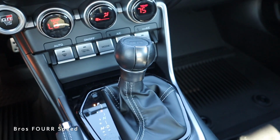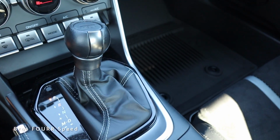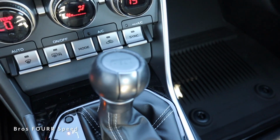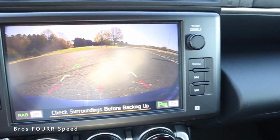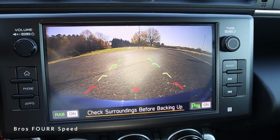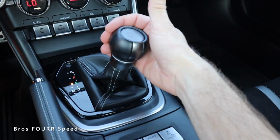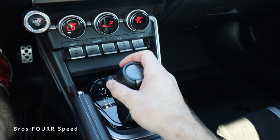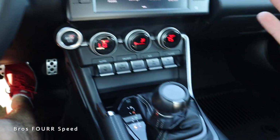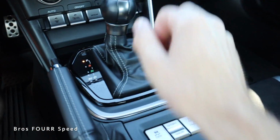And then for this automatic, we have the leather shift boot along with GR on the top section. It has a really nice feel to it. If we put this into reverse, you'll see the backup camera up here with the guidelines, so it gives you a lot of good graphics. Now drive is all the way down. If I pop it over, you can shift using the shifter or these paddle shifters, so you can get a little bit more sportiness out of your drive.